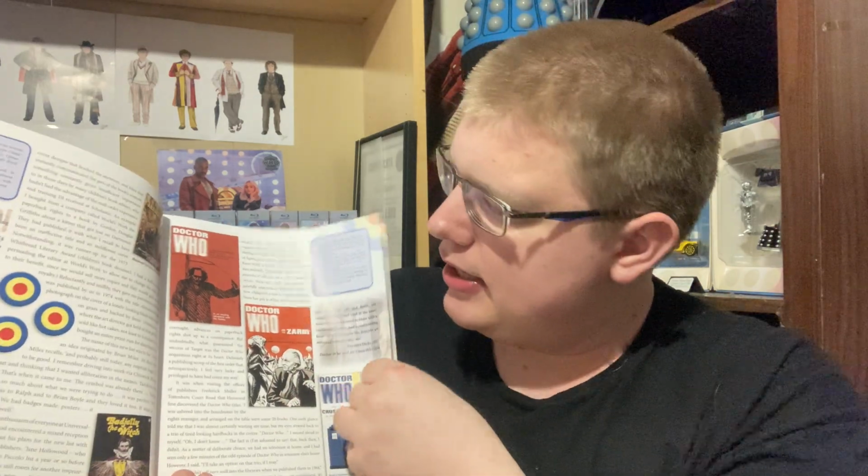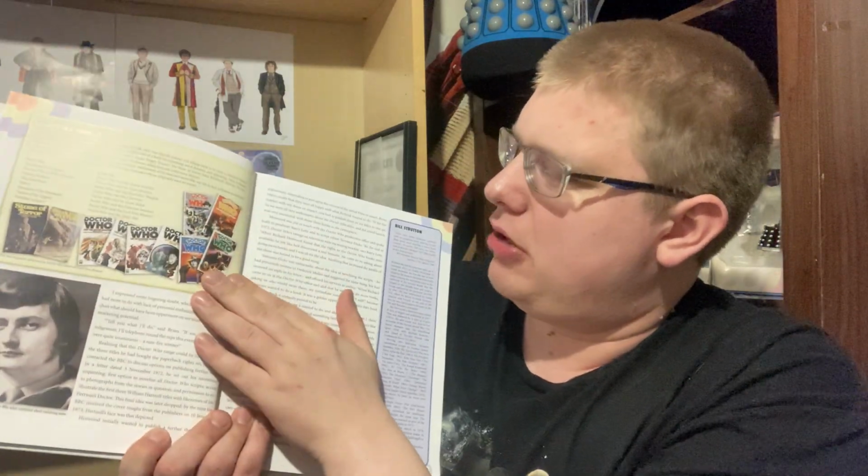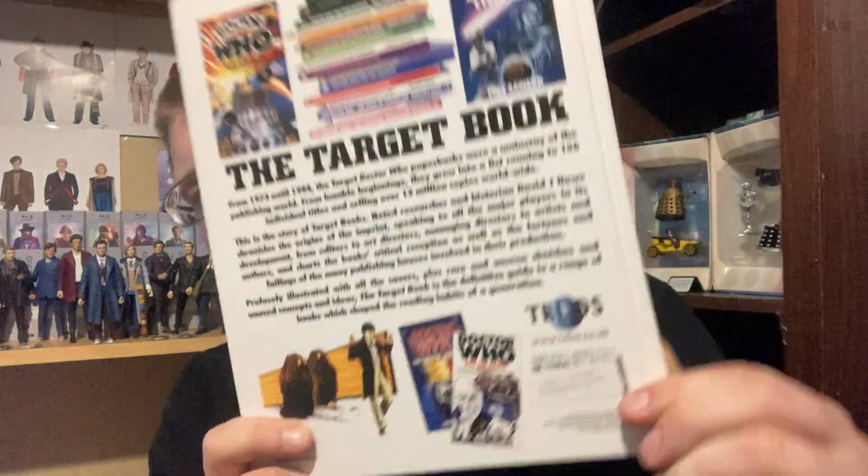Then of course we've got Doctor Who and the Daleks, Doctor Who and the Zarbi. This is when Target books came into play, and that's what they looked like when they were rolling with them. It's a nice little book explaining all about the Target book collection, which is absolutely brilliant to own. And that's the back, so you can see we've got Attack of the Cybermen there and some other stories. And of course you've got the jailguards from The Three Doctors escorting the second Doctor to Omega. So that's actually quite good to own for the Target book side.